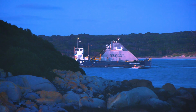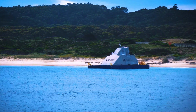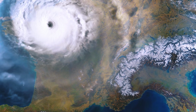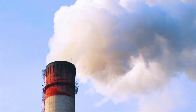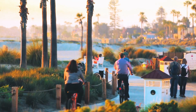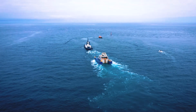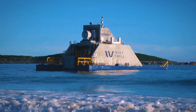The ability of the technology to both produce electricity and act as a form of coastal protection puts it in a very unique position in that it is both a climate change mitigation measure, in that it's reducing emissions, but also a climate change adaptation measure, in that it allows for coastal communities to adapt to the inevitable changes of some climate change. The technology was developed to capitalize upon the enormous amount of energy in the ocean.